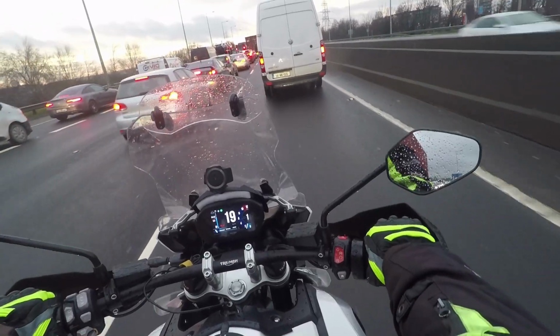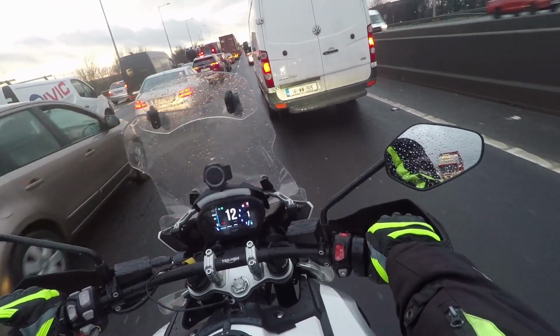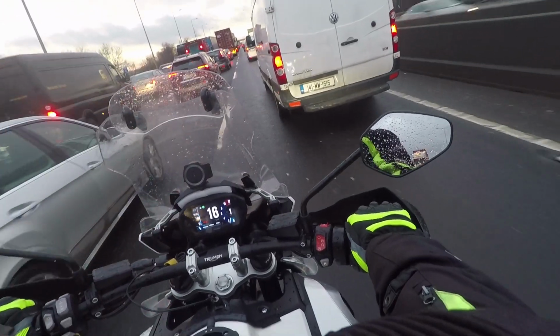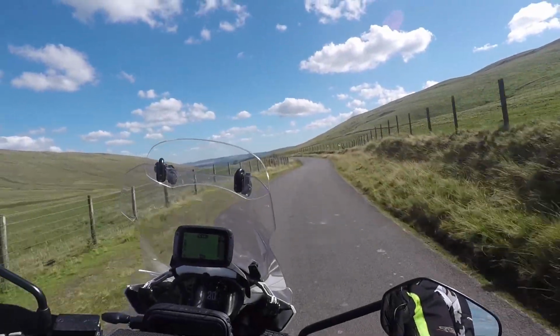What I could definitely do with is the progressive clutch from the 900 in traffic like this, because the clutch, even though it's hydraulic, does get a bit tiresome in traffic on the 12, just because of its bite point. But once I'm free in this traffic, I've forgotten all about that clutch, because I got this waiting for me.